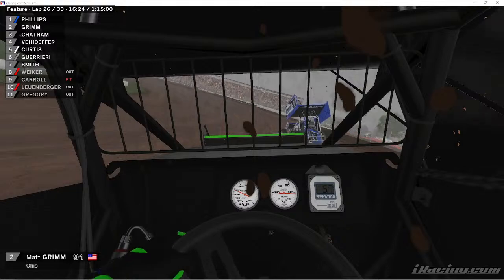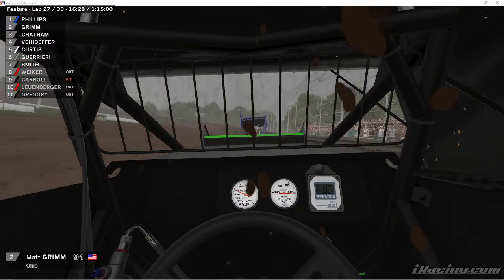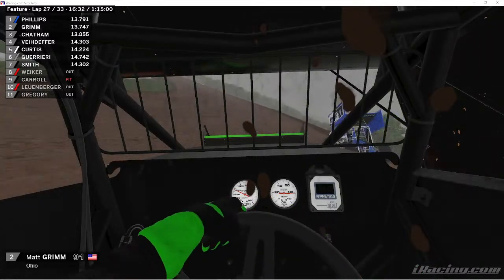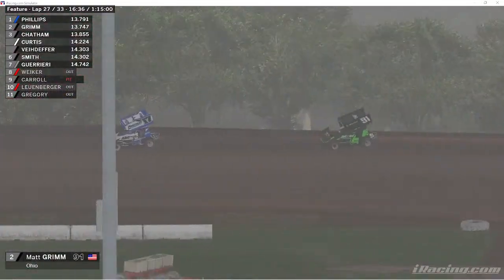See if he can at least stay a little closer. Looked like forcing the issue on that last restart. But right now, he is staying in the tire tracks of our leader as they continue to fight for the top spot. Gavin Chatham's going to have the 3rd spot.